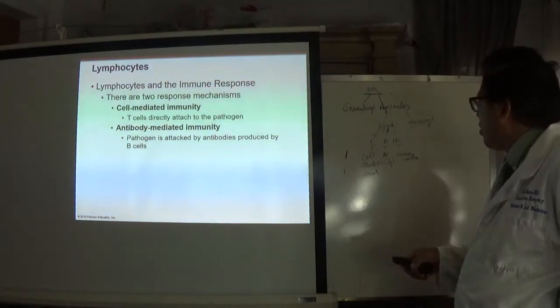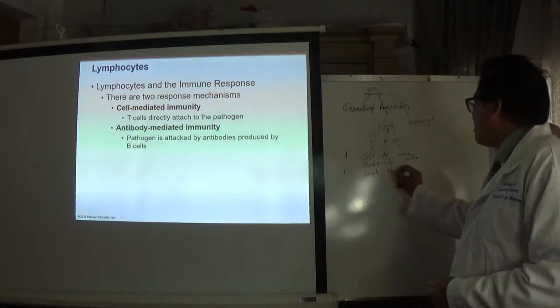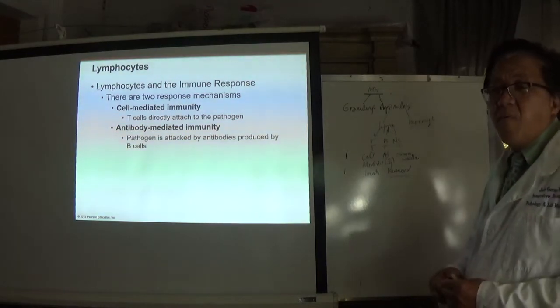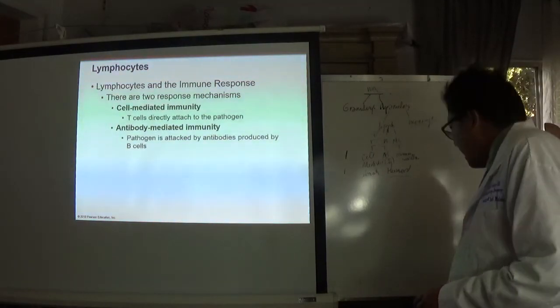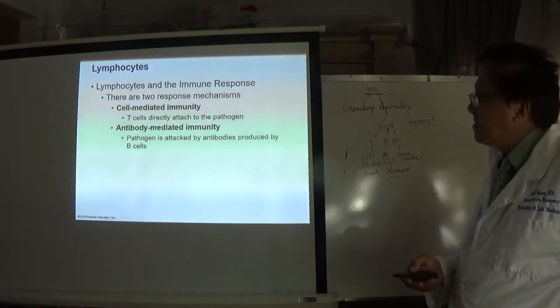Antibody-mediated immunity is also known as humoral. And how do you spell humoral? Humoral immunity is spelled H-U-M-O-R-A-L. And as you can see, it is very important. Pathogen attack by the antibodies produced by the B cells.